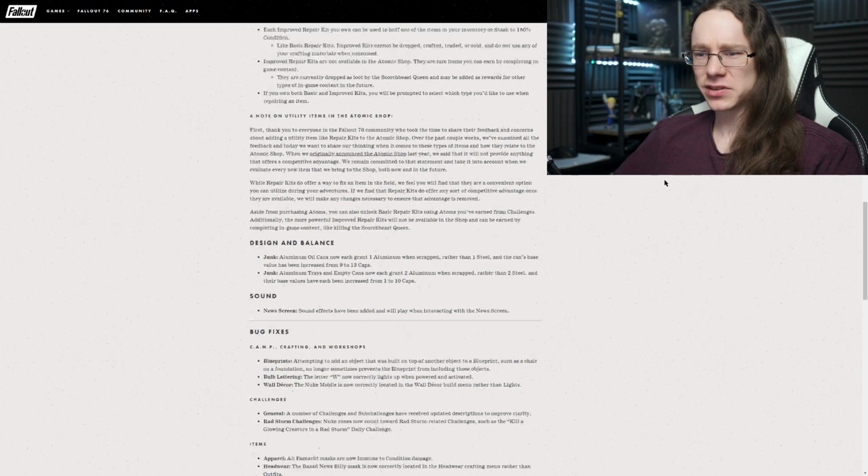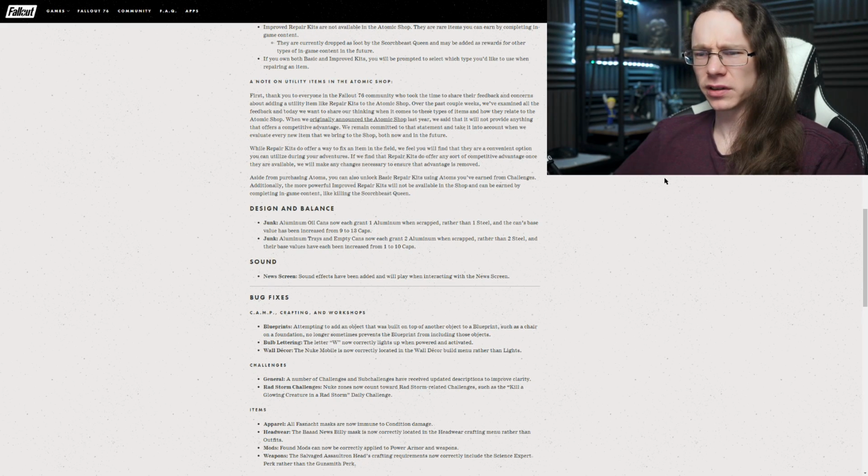So, design and balance. This is an interesting, obscure little thing that I'm very curious about where it's come from. Aluminium oil cans now grant 1 aluminium when scrapped rather than 1 steel. That just makes sense. And their value has gone up from 9 to 13 caps. Aluminium trays and empty cans now give 2 aluminium when scrapped rather than 2 steel, and the base values have gone up from 1 to 10 caps.